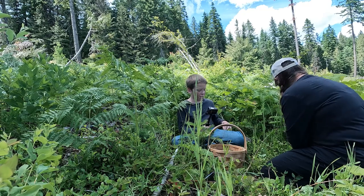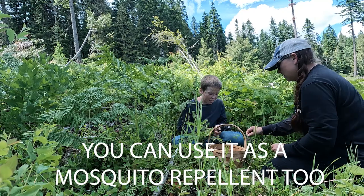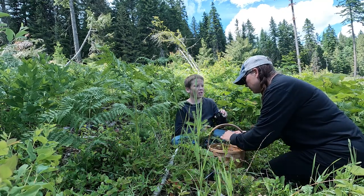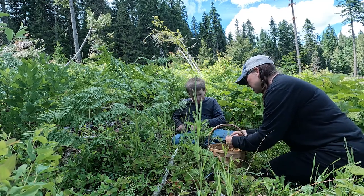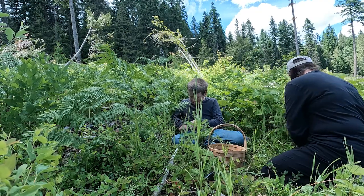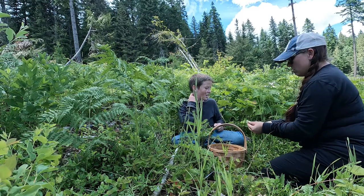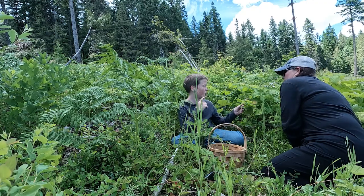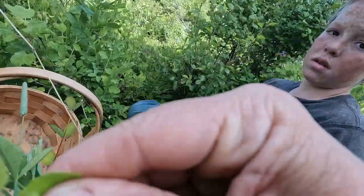And when you get bit by an insect, it will numb the skin. So if you're out in the woods and you get bit by an insect, you can take some of this and really scrub the leaves up good and rub that onto your insect bite. You can make an oil for sore muscles and pains. It's also known to be used for treating arthritis and gout in an oil form. You just take that oil and rub it onto your joints, and it's supposed to help alleviate the pain from the arthritis.